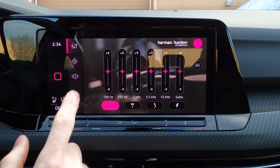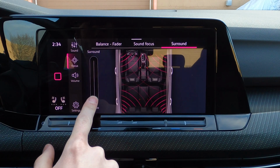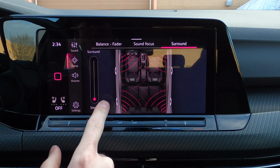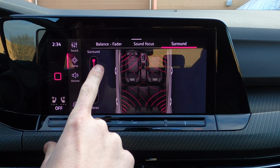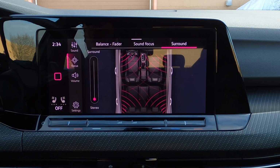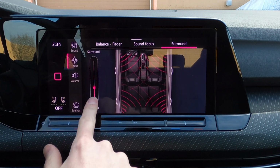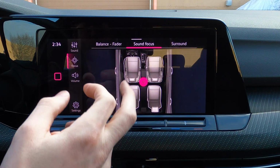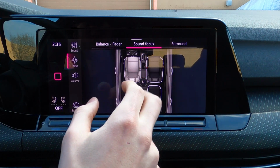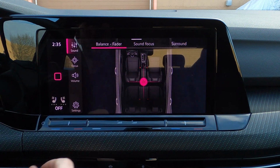Actually, I'm going to wait for the song to get going a little bit more, and in the meantime, show you: you've got front, rear, left, right, fader, and balance, and also an adjustment for how much surround you want to have. I suppose we'll keep that at stereo for most of this test, because that would be the most pure sound experience, but yeah, you can bring that all the way up to surround and get more of a surround setting. So let's go through those 2 real quick. Stereo is going to be more true to recording for you. You can also focus the sound on certain seats, either driver, front, rear, or all. And then, like I said, fader and balance. Let's go through those EQs.